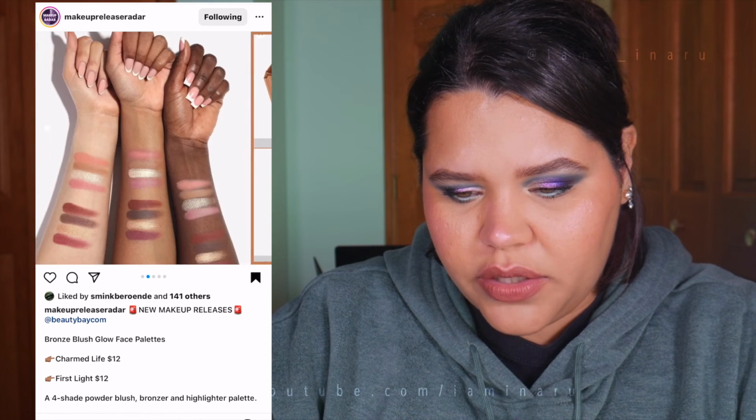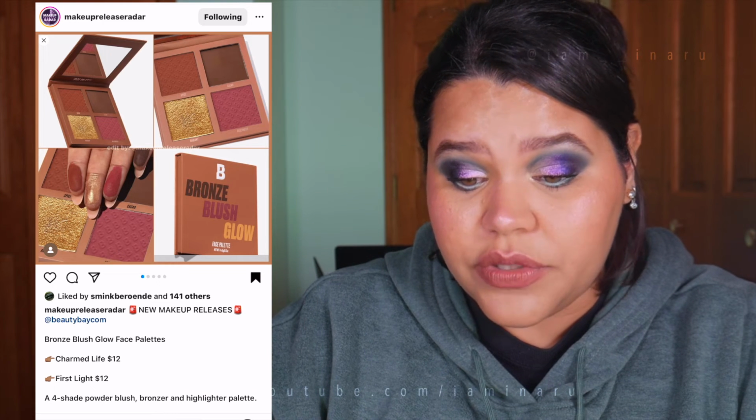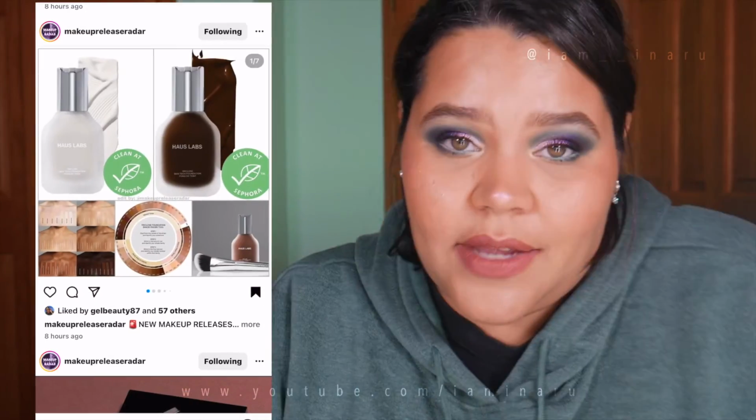They look pretty. I really like this one. But I like this one for like eyeshadow. It's very pretty. It's a very pretty quad for eyeshadow. But no, this is an easy pass for me. This I know I'm gonna pick up.